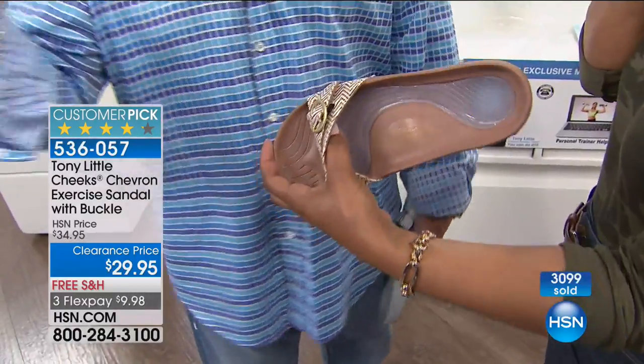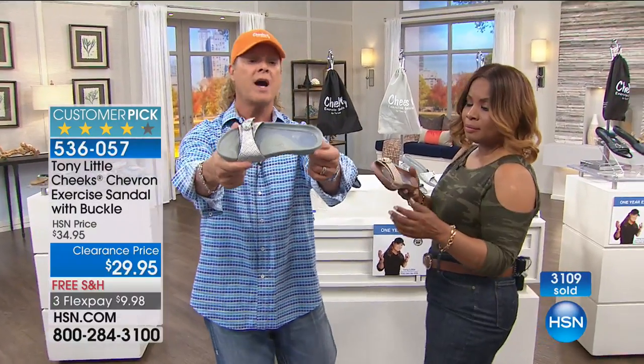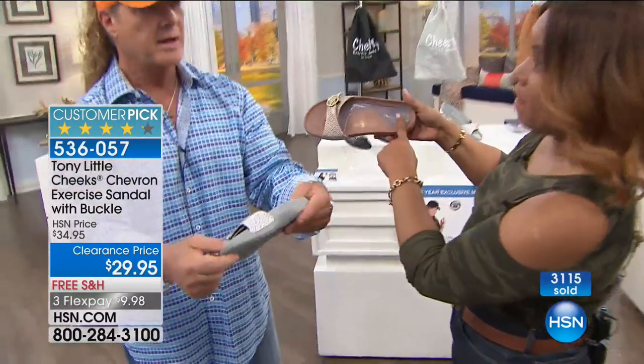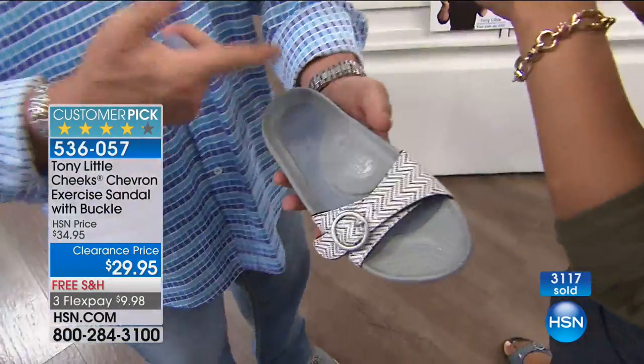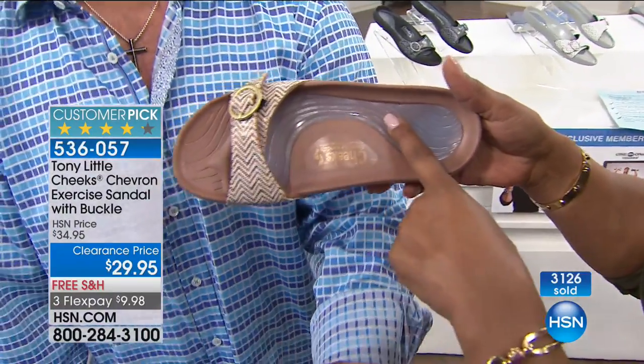We have some video. Did we show the technology of these as well? Okay, we're going to show it really quickly, because you don't even look at it and go, oh my gosh, that's a lot of technology. But you can see the gel, and everybody knows what that costs. You could spend $20 just on a gel insole.